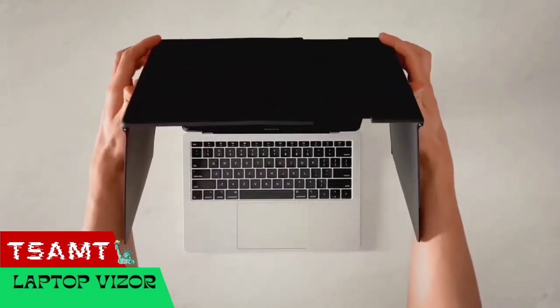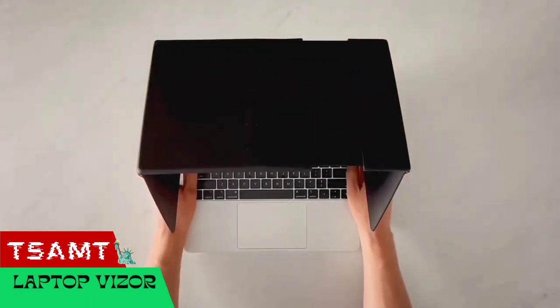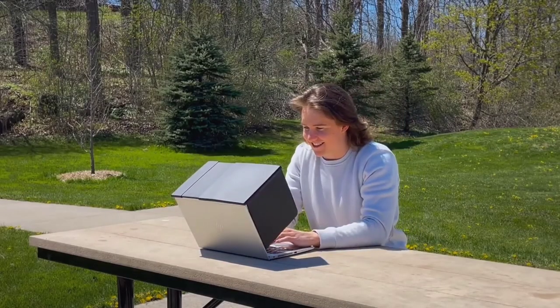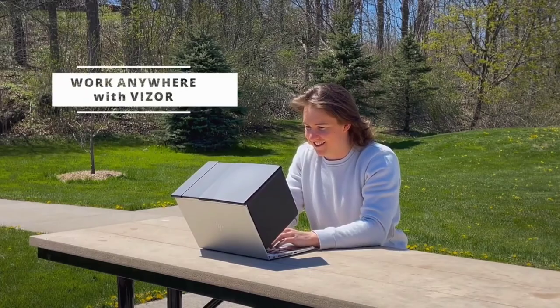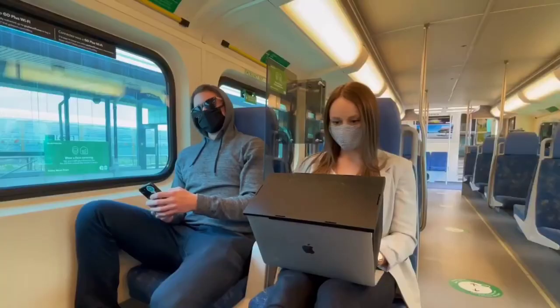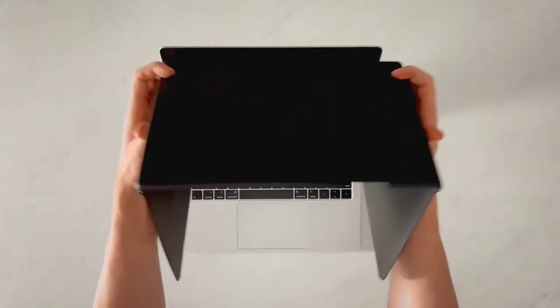Block the sun, lower laptop temperatures, and extend battery life with Visor, designed with impact-resistant materials to keep your laptop safe. Visor stands firm in the face of unexpected bumps or gusts. It easily folds up and fits into backpacks, bags, laptop sleeves. It is lightweight and portable, making it ideal for carrying with you wherever you go.